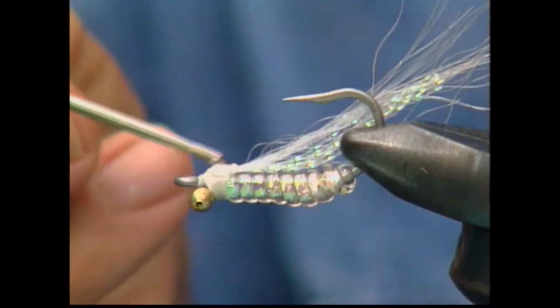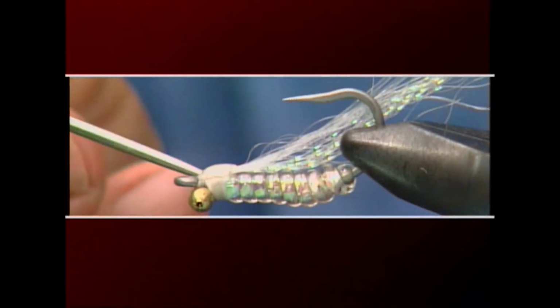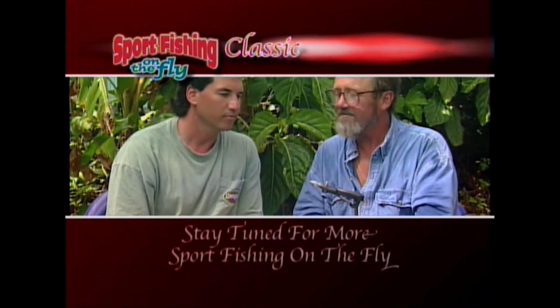Now we'll just finish off with a little bit of thin Flexcement on the tip of a needle. And there it is, the finished Deep Water Crazy Canuck.